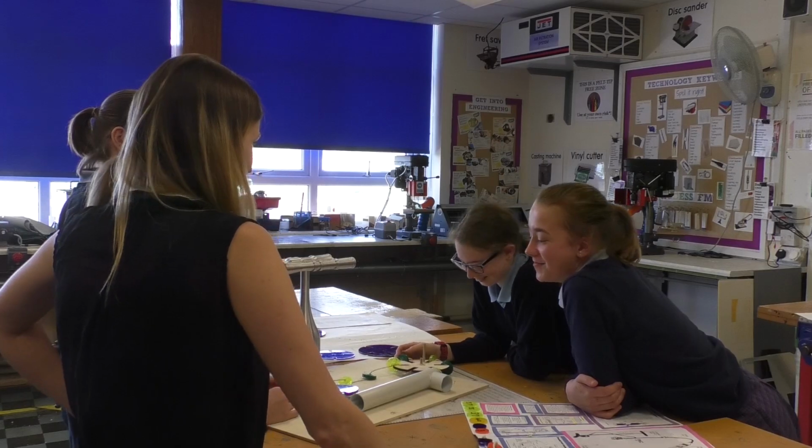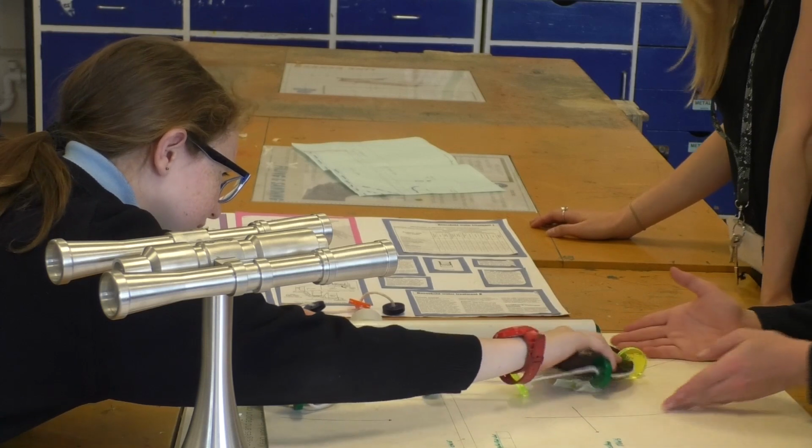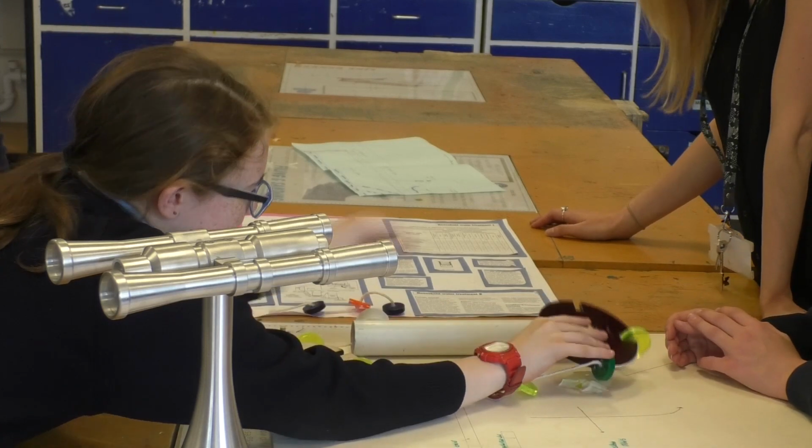I think that sometimes girls are stereotyped, but I think they're just as great as anyone else. So it definitely is easier to work with a group of girls because you're not being stereotyped to think that you're not as good as, say, the boys are. And do you think it's made you want to maybe go into a STEM subject in the future? Yes, I want to be an engineer now.